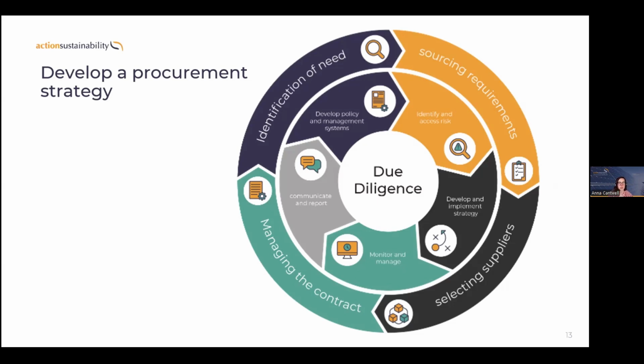Request due diligence documentation from suppliers to evaluate their compliance, and that might include social audits, certifications, employment policies, recruitment practices, training programs, and some measures to identify, prevent, and mitigate modern slavery. So suppliers should be required to provide evidence to support their responses. So it's not just saying, tick, yes, we have this process in place, actually get them to send over their evidence.